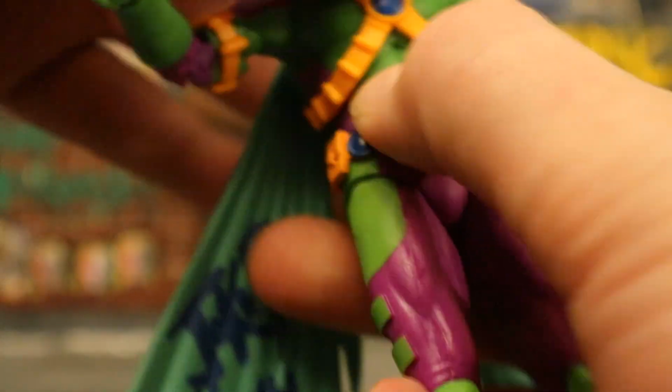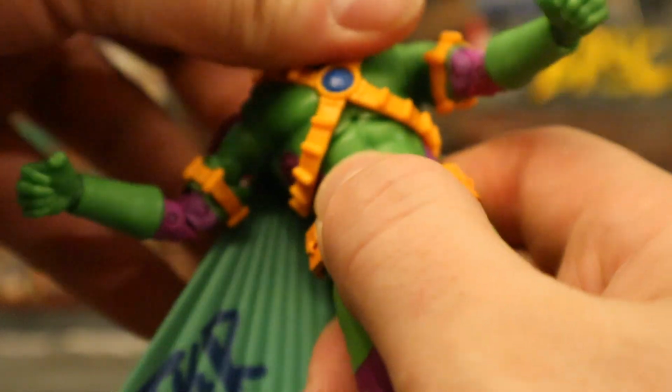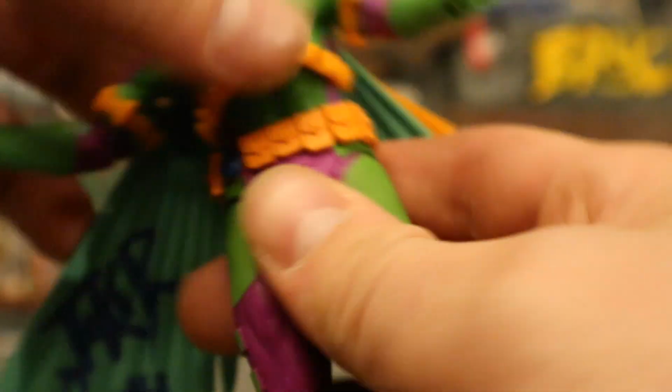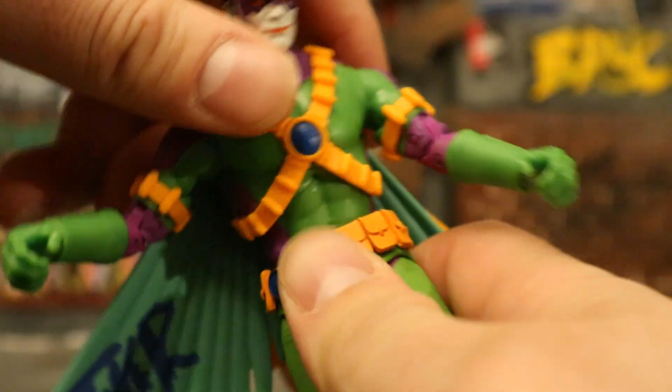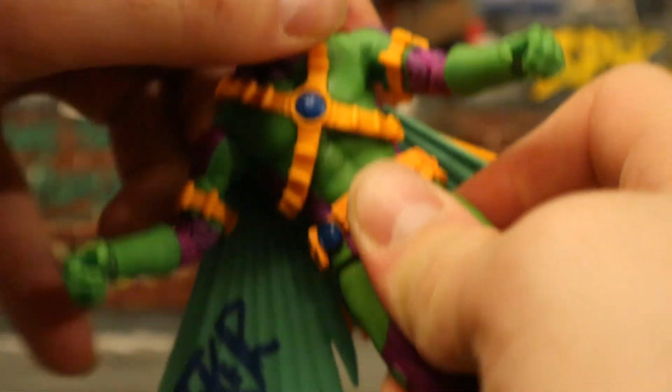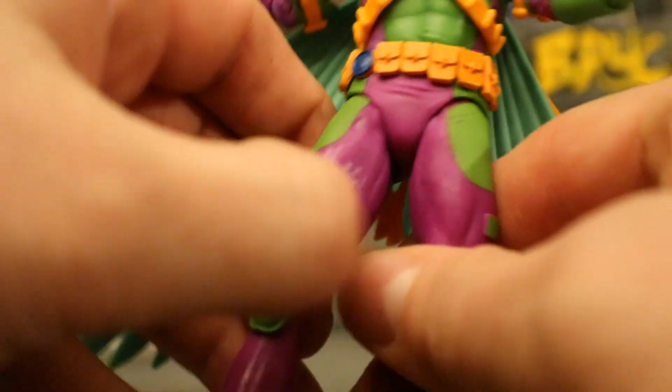In his torso, he's got a ball joint, can really not move it much from side to side. Forward and back just a little bit, seems very tight in the torso. Another one is waist, rotate around, forward and back. Between the two, it's kind of weak range of motion. I get a lot more out of the waist than the torso on this guy.